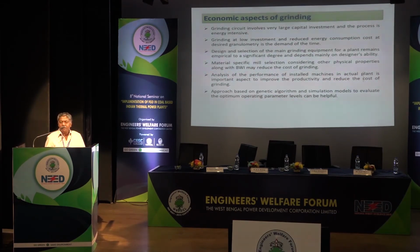Hardness is defined in terms of Bond Work Index, BWI. This is one primary test we have to do, Bond Work Index. Next is abrasion index. How abrasive is the material? Number 3, wettability of limestone. That has to be determined. Number 4, chemical analysis of limestone. These 4 tests are essential.